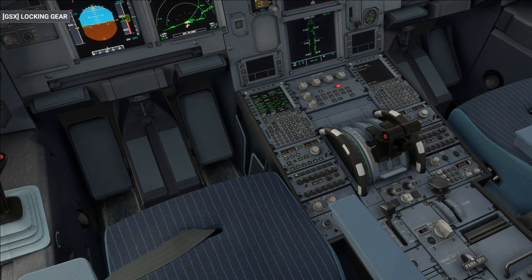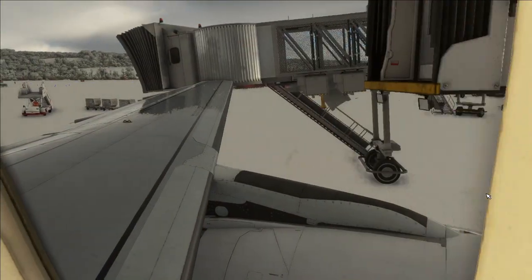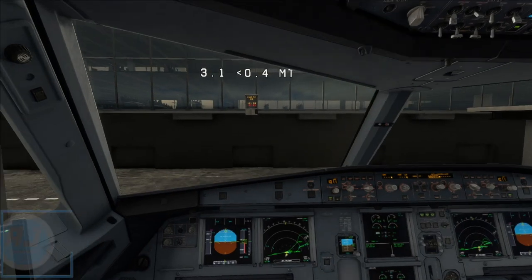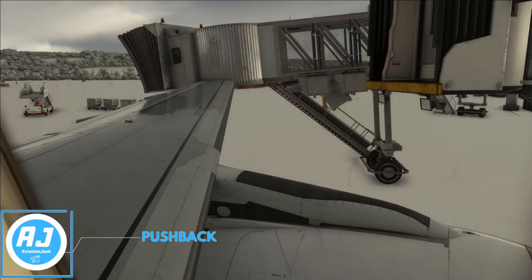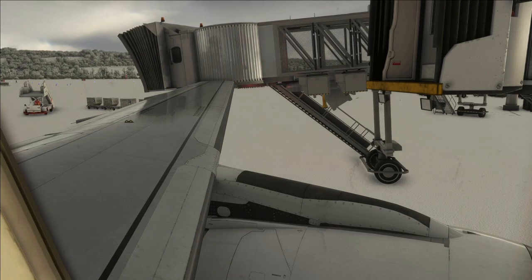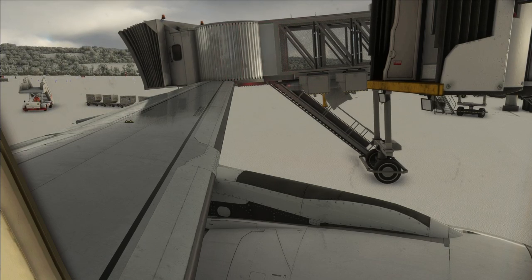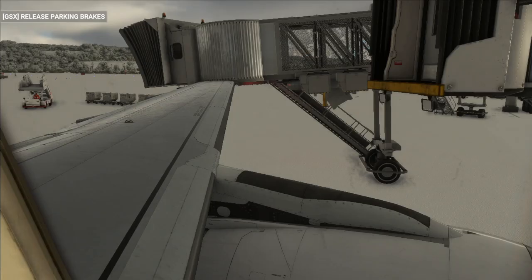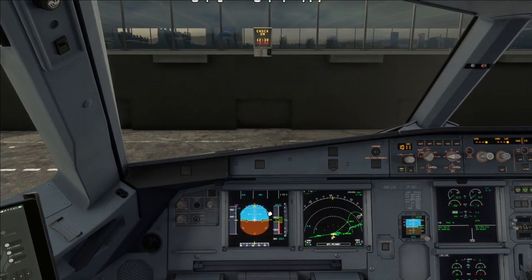Looking here. Start an engine 1. Oh. Oh, you see guys, this is how long it's been for me, that I literally just started the engines without GSX even pushing back. It's fine. Shame about the wing and the jetway, isn't it? Due to icing conditions, please stand by for engine start until push complete. There we go. Brake set.